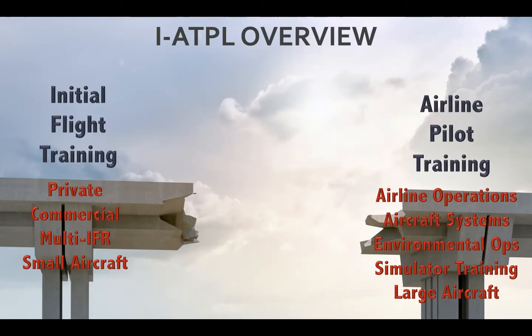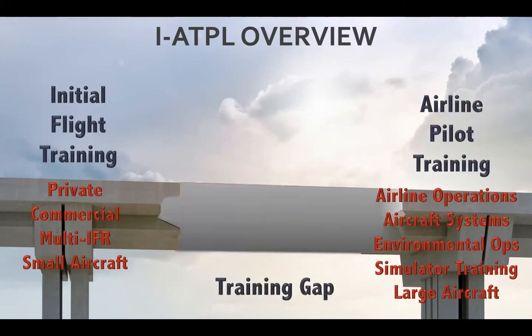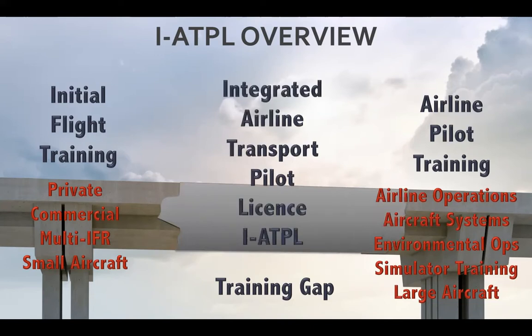Back in the early 2000s, Transport Canada did a study and identified a training gap between the initial flight training done in small aircraft and the knowledge required in large aircraft at airline operations. So they introduced the Integrated Airline Transport Pilot License, and that's what we're going to discuss in detail today.